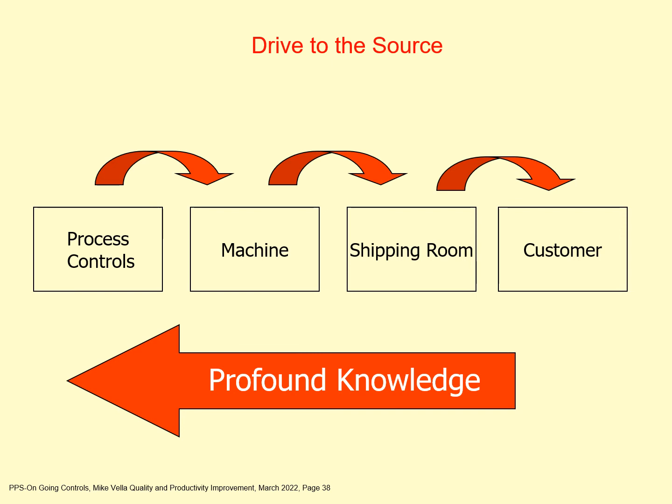Knowing exactly, like the pilot of that airplane, exactly what happens when they flip that second switch from the left on the lower panel, what that means and how far that will change the plane's attitude or direction or speed. Having a profound knowledge of the process. That's where we want to get to. Driving to the source, third level controls.